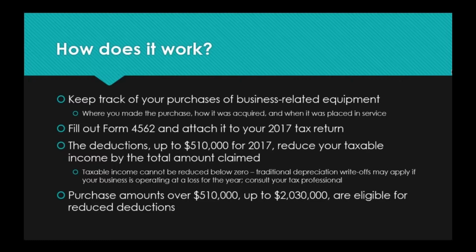So if you buy a printer, and it's a nice high quality printer, it's got the whole scanner built in, maybe is even connected to your network, great. If you have it in your building but it's not set up and you're not actually using it, it's not eligible for the deduction.